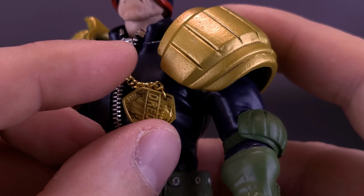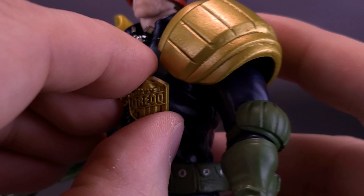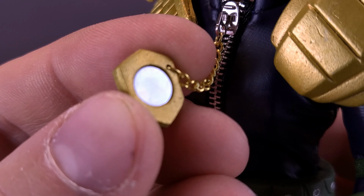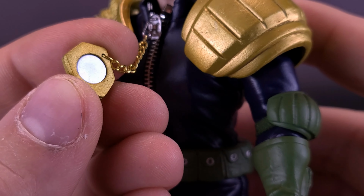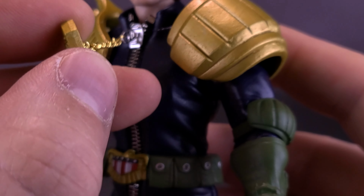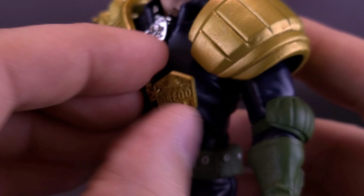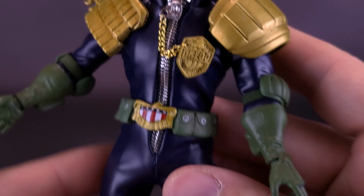The thing that I thought was clever, though, is his Judge Dredd badge. Not only is it attached by a chain to a zipper, but it's also magnetized. So you can see there's a magnet on the back. They haven't really done the greatest job of hiding the magnet, but it's not something you'd ever really see unless you're just doing what I'm doing right now. And then there's a magnet basically embedded into his body. You just take the magnet and fit it onto his body. You never have to worry about glue. You never have to worry about a peg. You never have to worry about having problems. So that's just going to fit back on there.